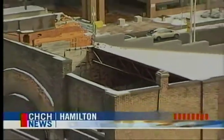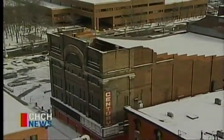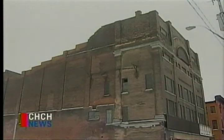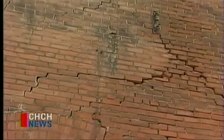The roof and top floors of the Century Theatre collapsed some time ago. You can't see the main damage from the ground. The city found out when it got an independent engineer's report that warned the building was unsafe. Nobody in our department had any idea or any information pertaining to it, and as soon as we got the report, then we took the action that was necessary.